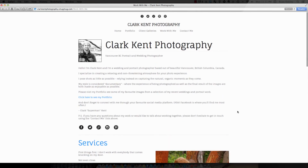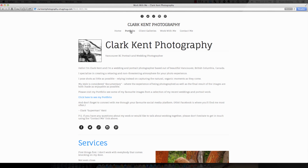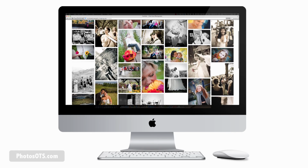And then the action I want them to take after reading this page is to hit the Contact Me link in the menu bar, which will open up a contact form, making it really easy for this visitor to send me an email and start the conversation about working together. And if this person wants to see more of my work before they email me, then they can go into the portfolio gallery to view my images. I really love this page. I think the collage is just beautiful.